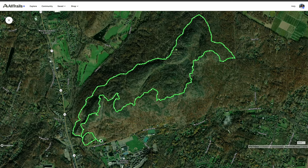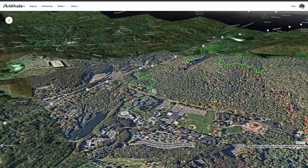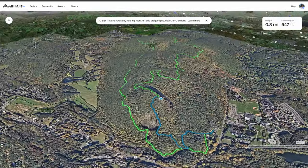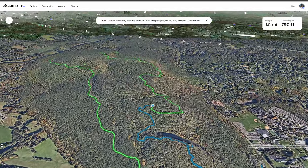Welcome home. I hope you enjoyed that hike. That is, in my opinion, the best hike in Connecticut. It is just so much fun. It has so many different things. It's got rock scrambles, rivers, waterfalls, muddy spots, streams, beautiful woods, animals, and views. It just has everything you're looking for in a hike in Connecticut, which is pretty rare to find all of those things.